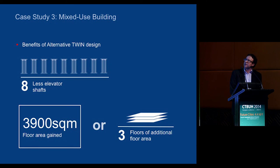And again, the area benefits can be substantial. In this case, there's 8 less elevator shafts, about 3,900 square metres of floor area gain, and about 3 floors of additional area.